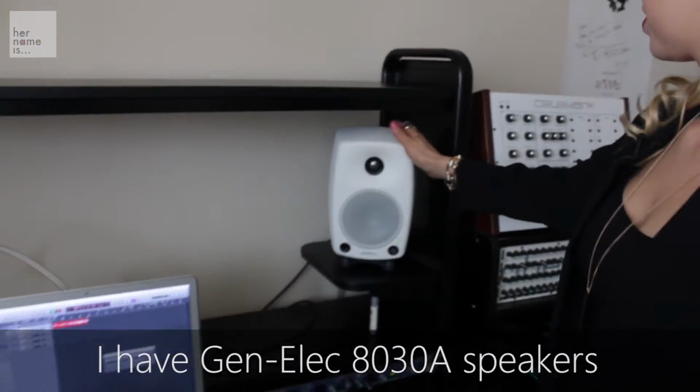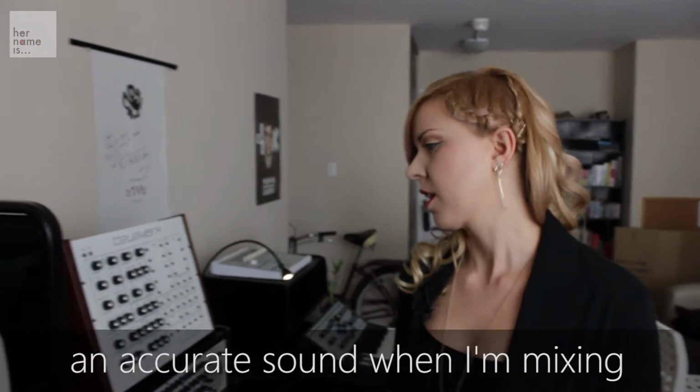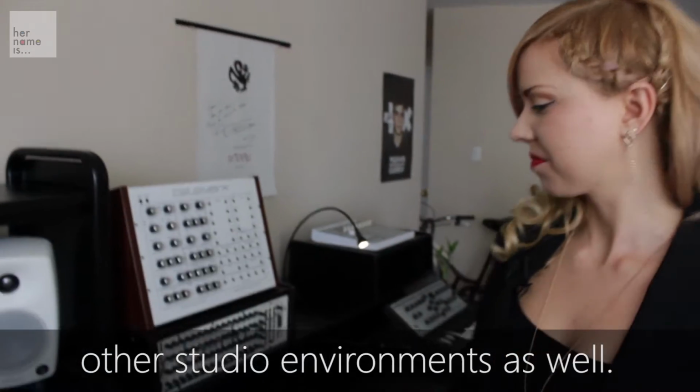I have Gen-Elec 8030A speakers. I like them because they give me an accurate sound when I'm mixing, and they're light enough to take to other studio environments as well.